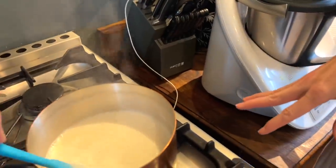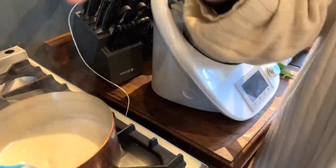Poor Philip's trying to film and keep an eye. I'm sorry, this was just rising almost out of the pan. This is your soy milk. Yes. And the proper milk's on the other side.